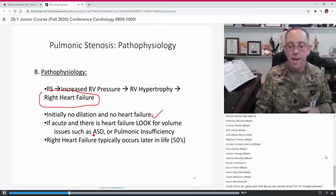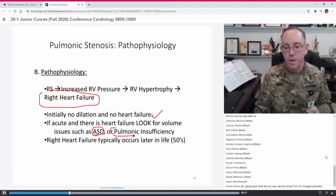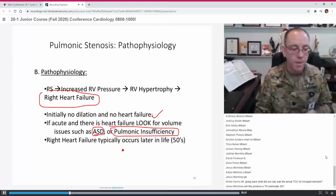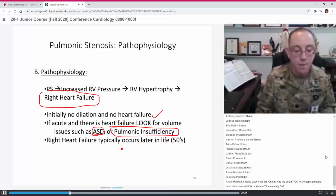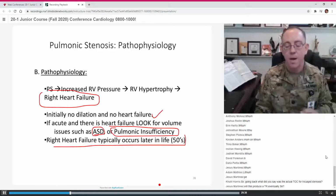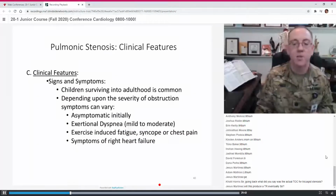And these patients may have complications like an ASD, which will have a fixed split S2, or pulmonic insufficiency, which is best heard at Erb's point and is going to really tell you that that's a problem. Will this produce tricuspid regurg? It can, because it can force it. Absolutely. Pressure over time will lead to it. So right heart failure typically occurs later in life, in the 50s. Okay, that's usually when you see it.